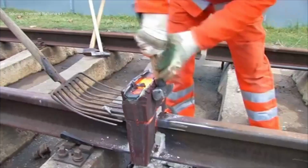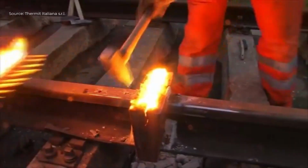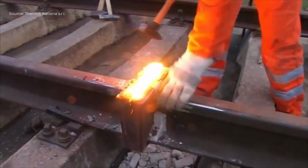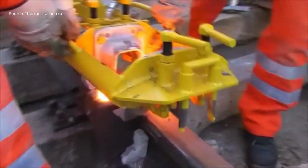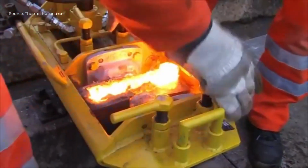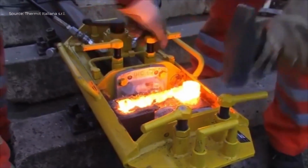After another waiting time after pouring, the mold head including the slag is taken off. The running surface is to be cleaned of all residues. A hydraulic trimmer is used to cut the excess metal from the weld. The cutting height over the running surface is limited. The crucible is then prepared.